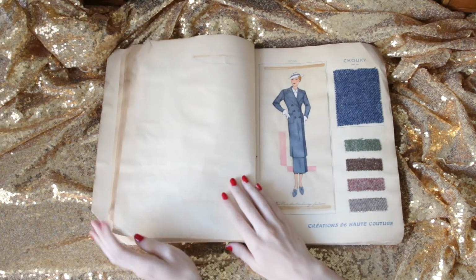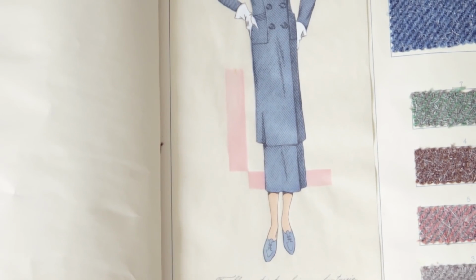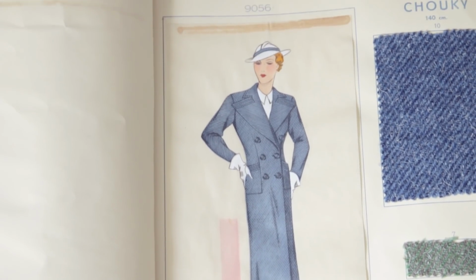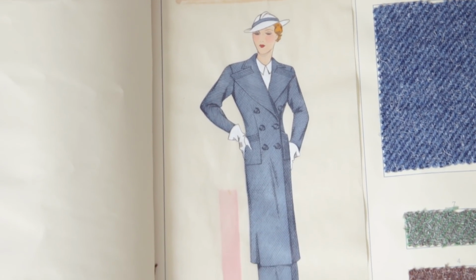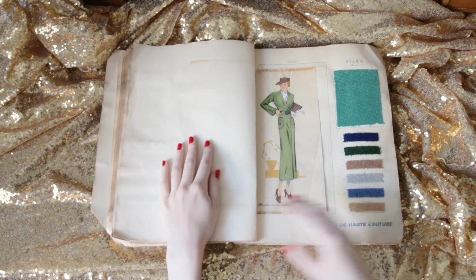Next up we have a suit. It's a suit in a beautiful textured wool. And note how these are probably more for the early spring because the wool is actually quite thick. And I'm also super obsessed with the color combination of the subdued blue with the white accents. And even though it's called a suit, judging by the length of the jacket, it's probably actually a coat with a matching skirt.